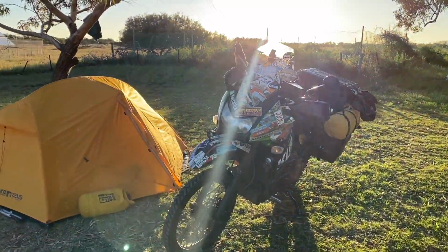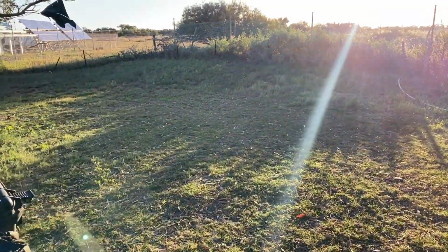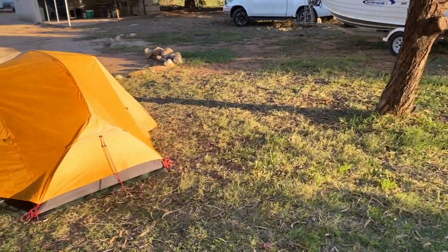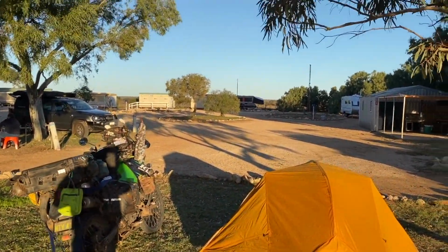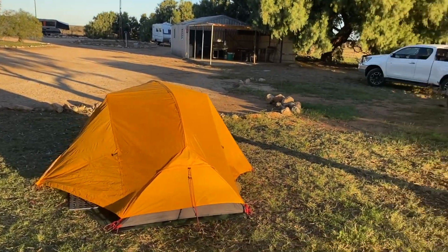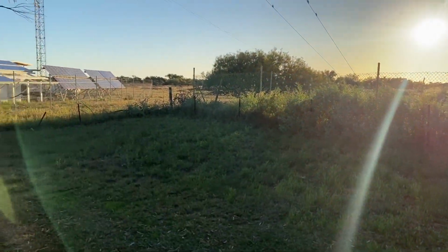Here I am at Wooramel Roadhouse, left Gascoyne Roadhouse this morning, went out to Kennedy Ranges, down to Carnarvon, and now I'm here. See how the toilet's over there, camp kitchen in there, bloody awesome spot. Just drying my towel out, watching the sun go down, not too bad.